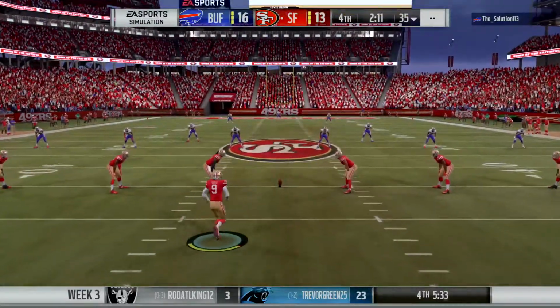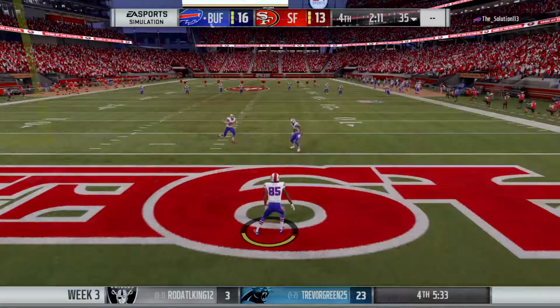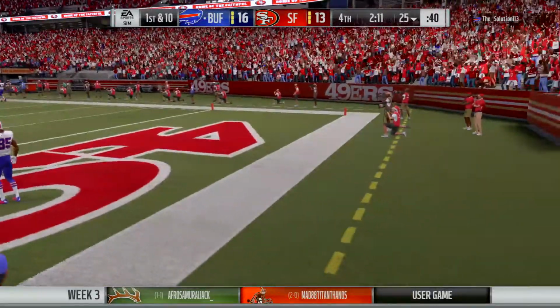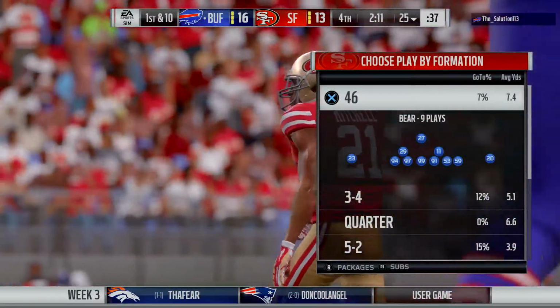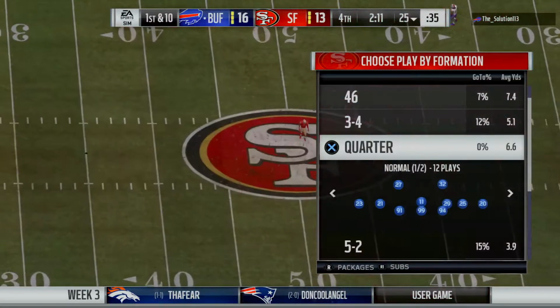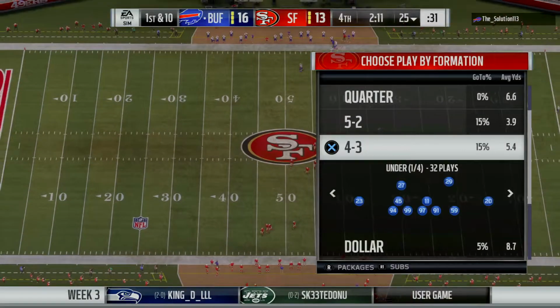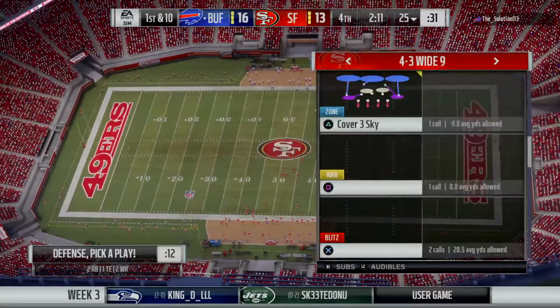Gold now out to kick it away. And this will not be returnable. It's out of the back of the end zone for a touchback. Now the Bills offense gets ready to head back onto the field. That last touchdown has made this really tight. They're clinging now to this slim lead. Second half, they only have a field goal. This offense needs to kick it into gear.